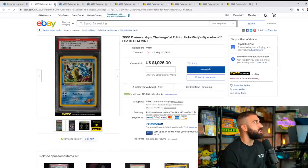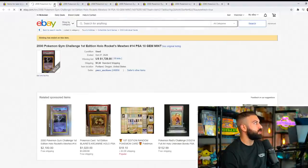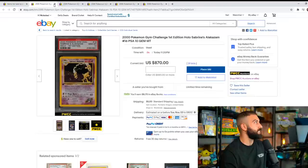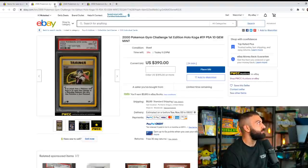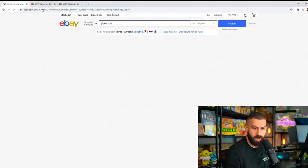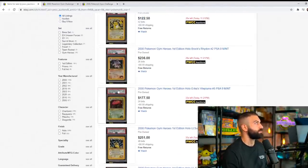1,155 for a Gyarados. 1,000 for the other Gyarados. Rocket's Mewtwo, 1,700. About 1,700 for another Rocket's Mewtwo. These are PSA 10, so Alakazam, 870. Giovanni, 290. We've got 400 for a Koga in a 10. Sabrina's going for about 300, it looks like. Still got some time on those. Let me do a refresh. Maybe there weren't any Charizards from Gym Challenge. Hopefully not, because I didn't see them.